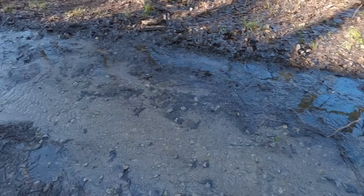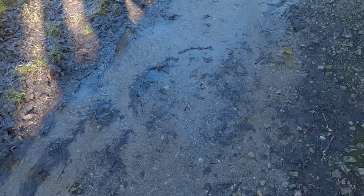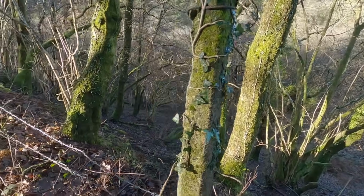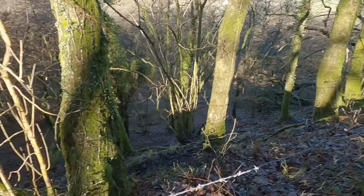So it has been a bit of a flowing stream for about the last half mile or so. Quite a bit of water down there, as you can see when I step in it there. Look at these old concrete fence posts, reinforced rodding inside them all the way along, look.